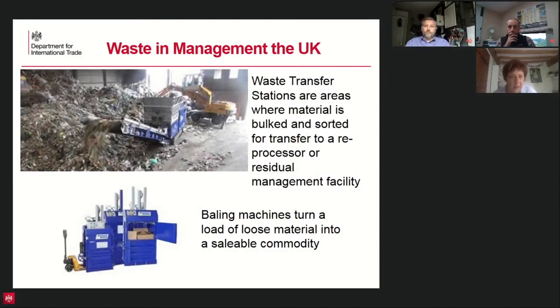This is just a picture of a yard versus a transfer station, just to again emphasise the importance of that intermediate infrastructure where you sort and treat and look after waste. It makes it much more efficient.